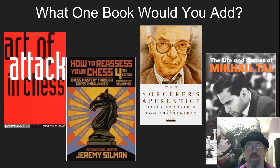The Sorcerer's Apprentice. This is an overlooked book. David Brownstein is a great writer. This book is so much fun. It has interesting positions and some history in it. And The Life and Games of Mikhail Tal, another wonderful book. Tal's commentary on amazing games.